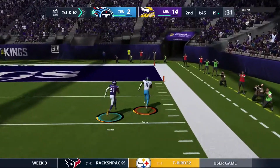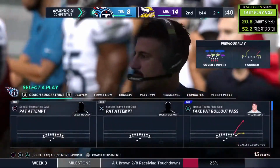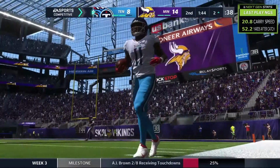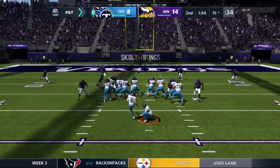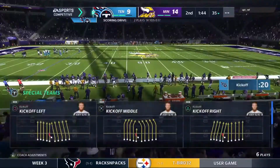Defenders giving chase, but I don't think they're going to get there. Touchdown, Titans. A.J. Brown, 81 yards. And the Titans get the quick strike touchdown. I think it's fair to say there's nothing that gets a crowd to its feet quite like a big play, and that was something special there.